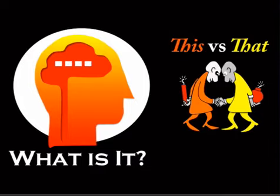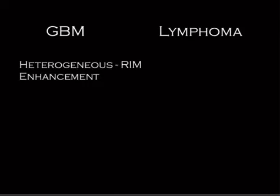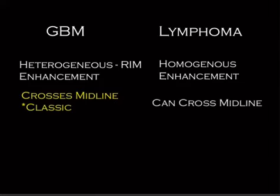So let's compare and contrast GBM and lymphoma. This is a review of some stuff that we've mentioned before. So enhancement patterns, GBMs tend to be heterogeneous. They're multiforme, right? So multiple forms, heterogeneous. Rim enhancement with a complete rim. Lymphoma, just like other parts of the body, tends to be homogeneously enhancing. They both can classically cross the midline. GBM is more classic for doing that. They both can restrict diffusion, but if you're shown a diffusion case, I would pick lymphoma.